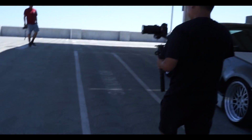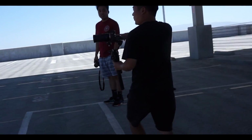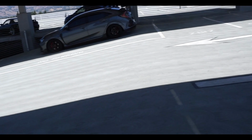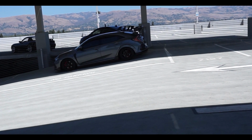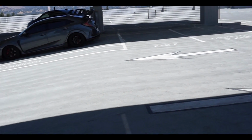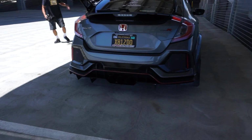Not gonna lie, that car's probably worth more than all three of our cars combined. His wheels alone are my car. Wait, for real? 3K? Damn, bro. Your wheels are worth the same price as my car. Mine's exactly 3K. No tax, really? And then plus the tires. What tires are you running on them? 255. What brand? Are they Hankook? Continental Extreme Contact. Damn. Those are like 200 a piece. Those are pretty nice. Wow. Very nice.